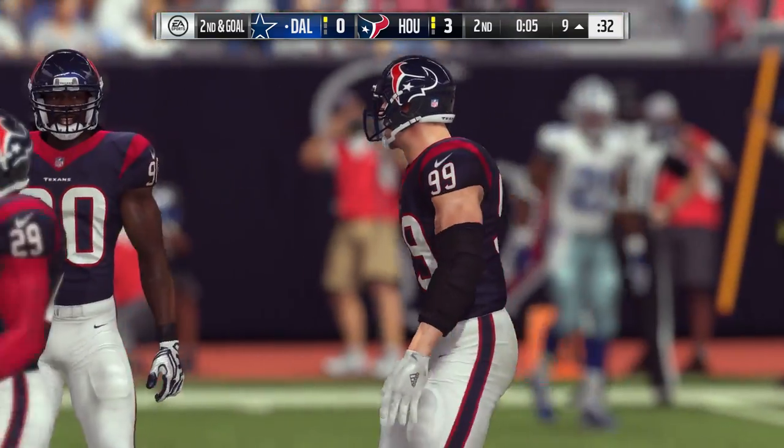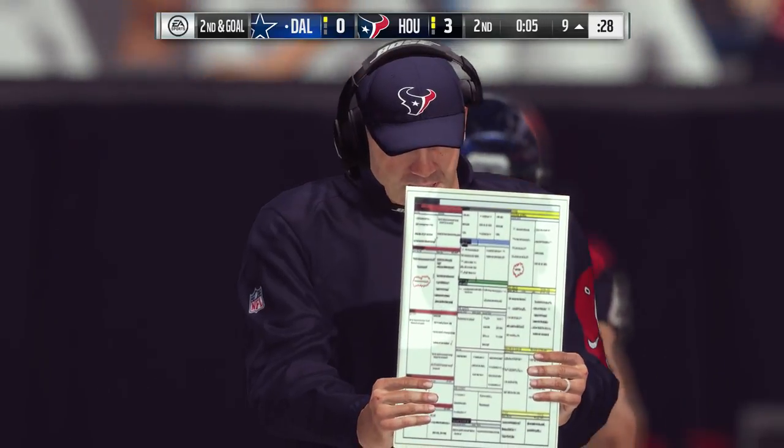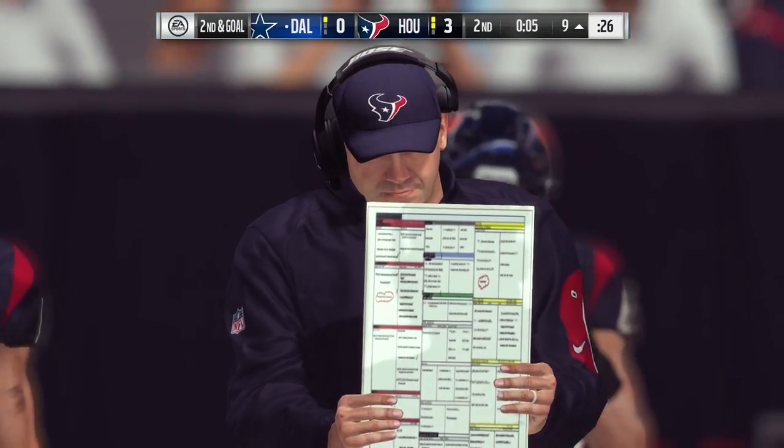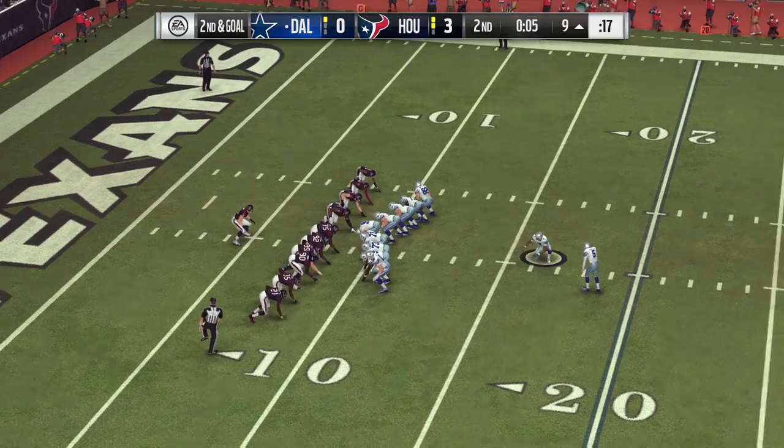Either your receiver gets it or no one gets it. Give him a lot of credit for being really precise with it. Got rid of it. No one got it. So on second down, the field goal unit is on here as they try to get three before half. From the left hash, a chip shot here.